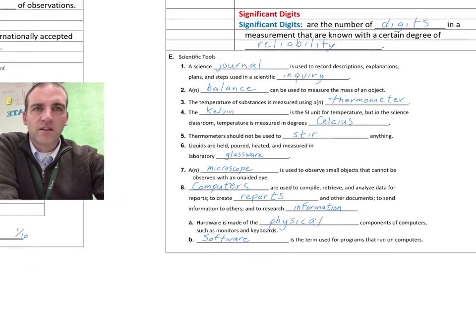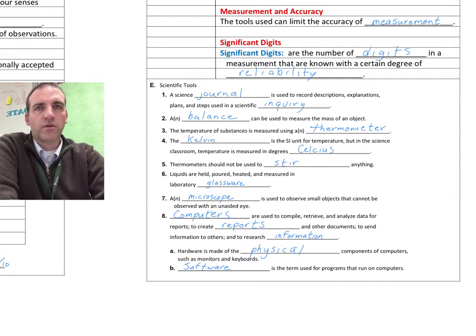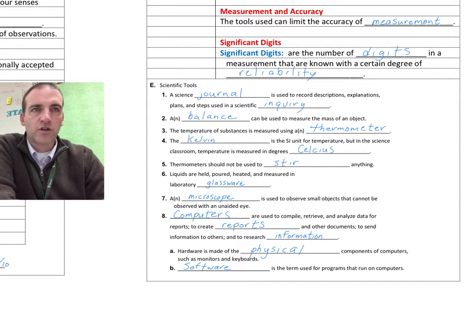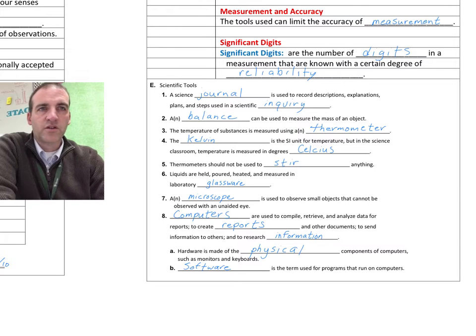Now we're getting into the scientific tools, and this is a little more relevant information to what we're going to be doing this year. You have a scientific journal that's going to be used for recording descriptions, explanations, plans, and steps in a scientific inquiry. A balance can be used to measure the mass of an object. You probably used a triple beam balance last year. In the Gizmo from last week, you would have used a triple beam balance.